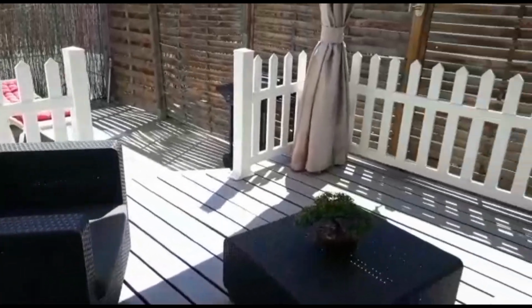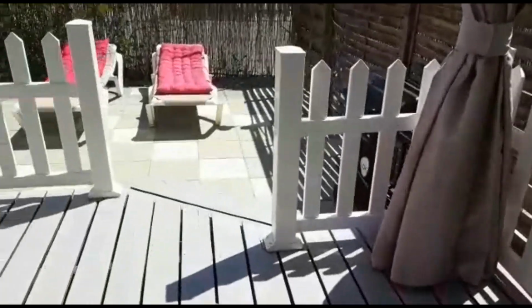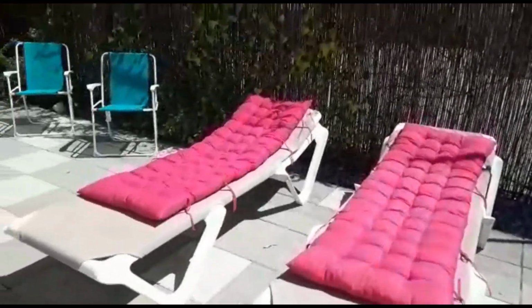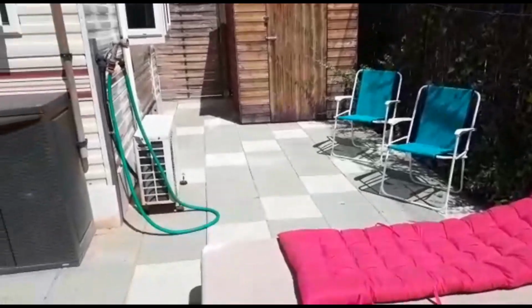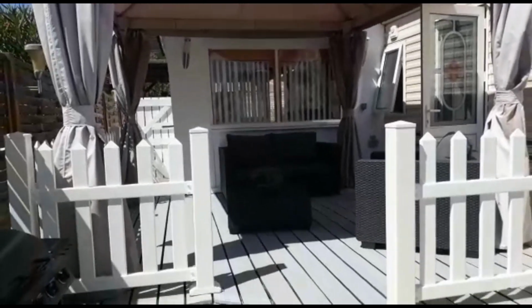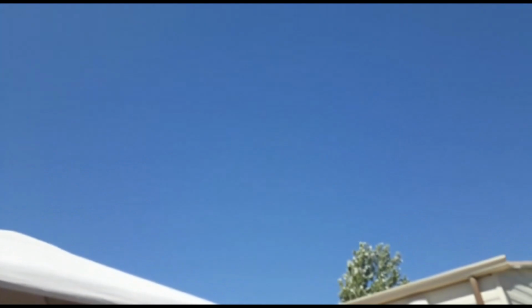It's a little picket fence. And then down into the garden. Again, you're not overlooked at the back. And a shed, and some lounges. Really is a stunning home. Ready to move into, nothing to do, and to start enjoying that amazing blue sky.